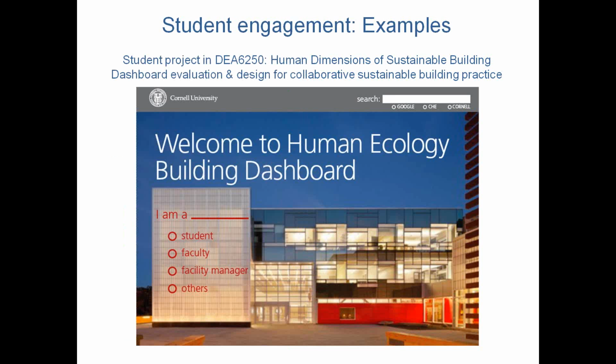And another example is from my course. We also extensively use our building energy dashboard. A lot of our buildings are online right now, with real-time information available. So the students explored the dashboard as a tool for different stakeholders: for students, for the general public, for faculty members who are interested in research on buildings, and for facility managers. They talked about designing different interfaces and different flows of information, different ways of filtering information to make sure that different stakeholders can get useful information relatively easily, so that the dashboard can become a platform, a tool that will continue to be used.